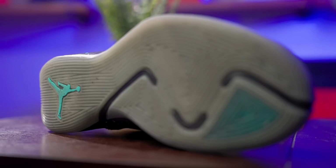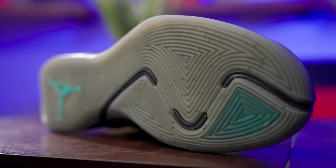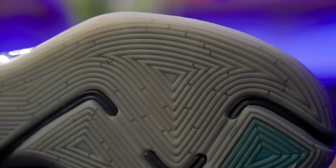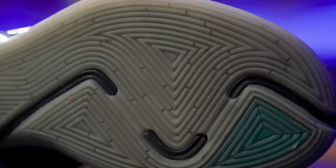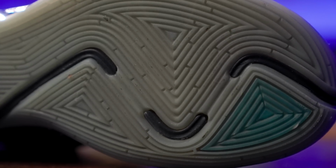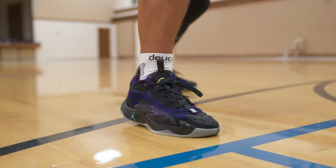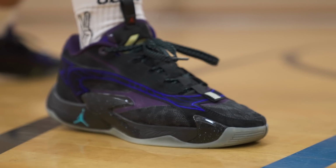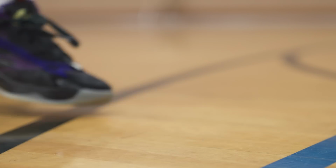All right, so last but not least, let's talk about the traction. This does have a slightly tinted or milky, you could say, translucent outsole. And I know a lot of you guys hate translucent outsoles. The traction on these is pretty good. I'm not gonna give it an A tier or S tier quality, but I think it's in the B plus range. We all play on floors that aren't well maintained, they're dusty and all that stuff.